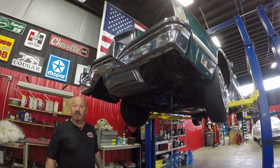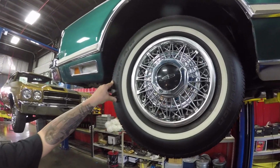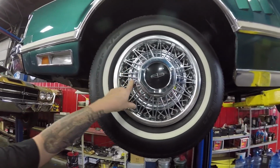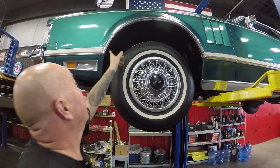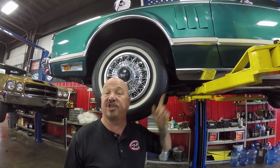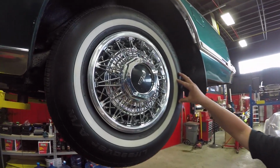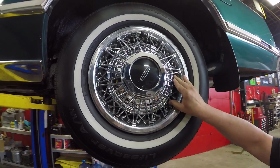Now let's look at those wheels and tires. All right, up front here, we got 225/75/15s and some good looking spoke wheels here. Wheel lip moldings look good. The rocker moldings also look good. Let's check the rear. All right, out back again, 225/75/15s and those good looking spokes.